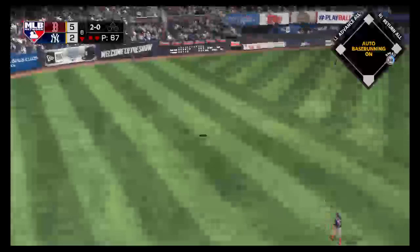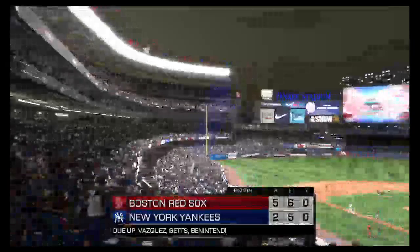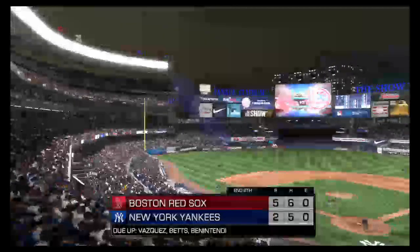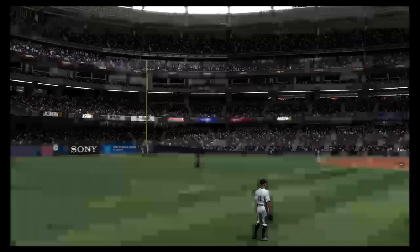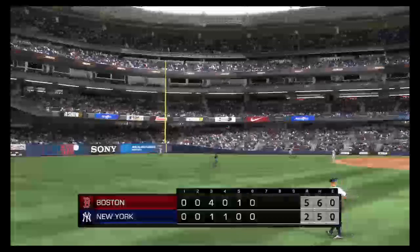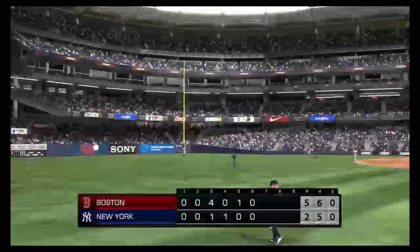A swing by Sanchez, and this one soaring out into left field. Benintendi going back on it. And he makes a nice catch on the track as that ends the inning. So the Yanks go 1-2-3. They trail 5-2. Back here in the Bronx, Red Sox on top in this one as we get set for the 7th. But first, here's a look at our game summary to this point.